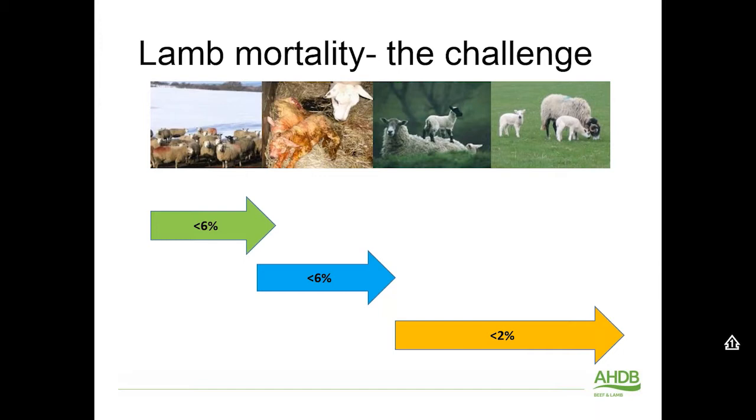So if we've got those crude targets in our mind, we can start to decipher where your flock, or where the flocks you're responsible for, fit in that picture.